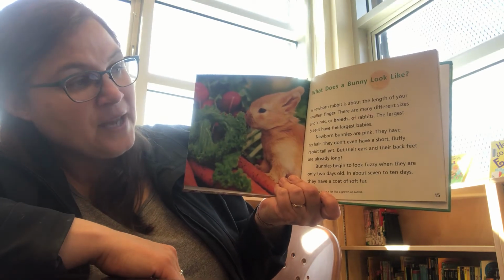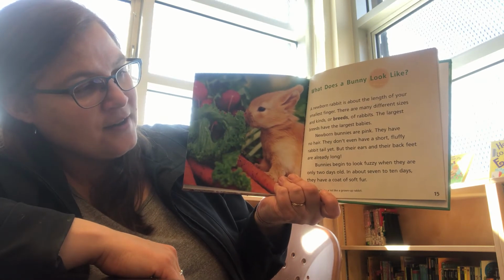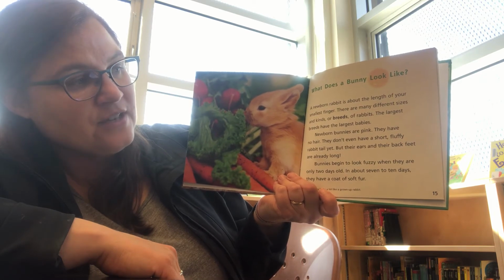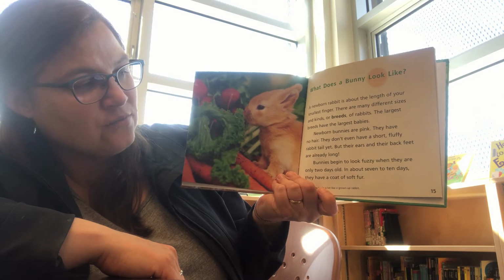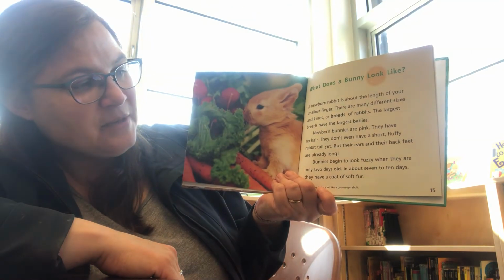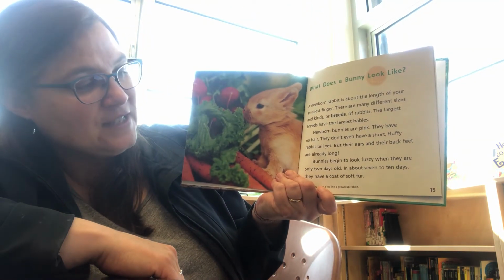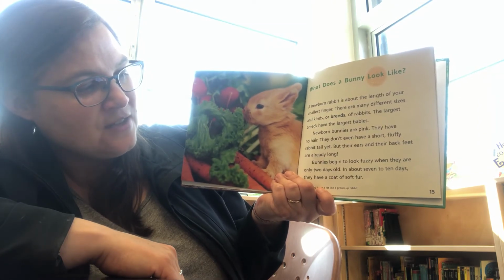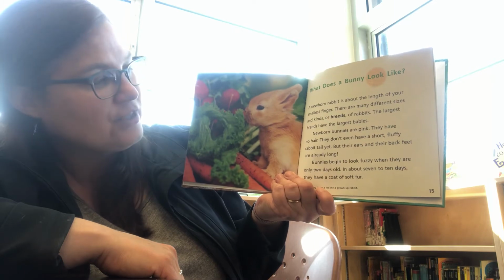Newborn bunnies are pink. They have no hair. They don't even have a short, fluffy rabbit tail yet, but their ears and their back feet are already long. Bunnies begin to look fuzzy when they are only 2 days old. In about 7 to 10 days, they have a coat of soft fur.